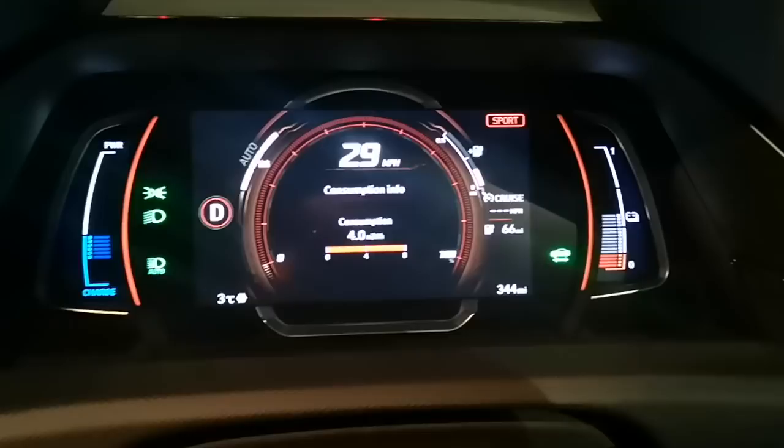On the flip side of that, that brings me on to regen. The regen is fantastic. I have it set to auto, and level 3 on auto seems to work perfectly for me. I like to recuperate everything I can. I don't like to use the friction brakes at all. And yeah, it's definitely there.